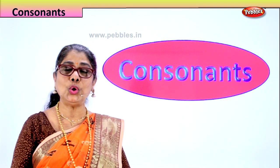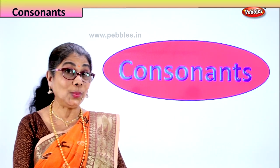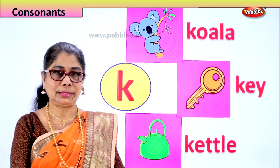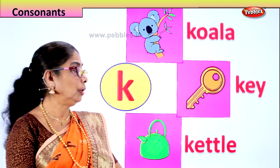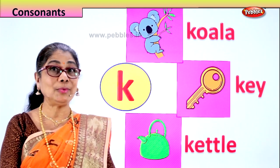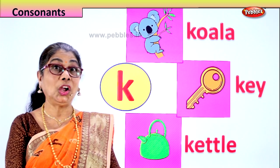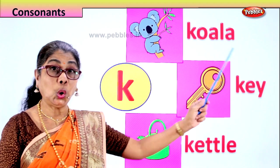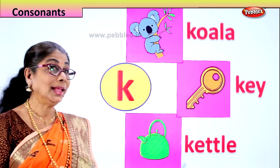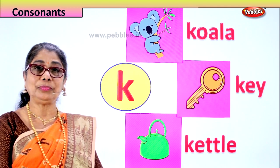Consonants. We are going to look at another set of consonants, shall we? And here we are going to look at the sound of consonant K. Letter K, what's the sound? K. Letter K, K. So we say koala, K, key, K, kettle. What is a koala, children?